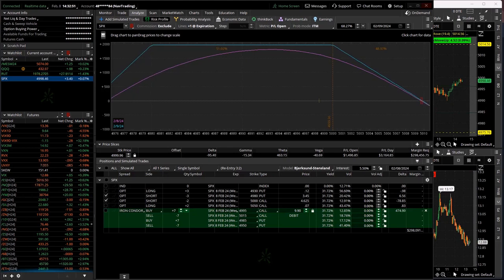Benji, you always attach longs to your shorts. Yeah, I typically have new longs. I typically do new longs.